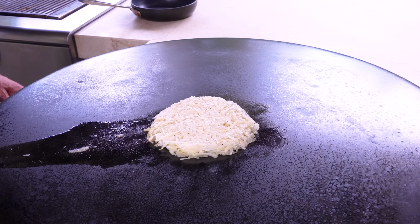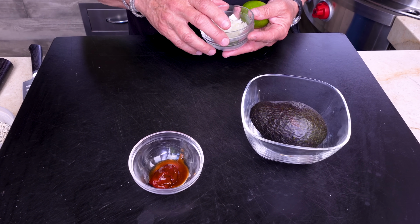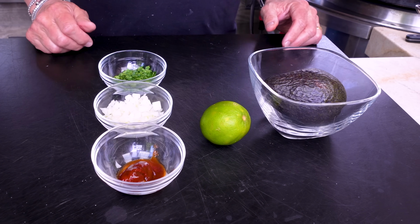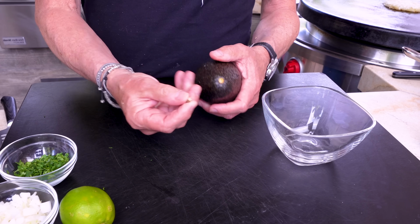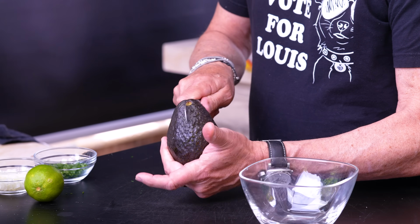Starting with a little quick guac. It's a bowl, it's an avocado. This is chipotle pepper in adobo sauce, diced onion, cilantro, a lime. It's pretty much all you need. This is a pretty quick version. So we go, always have to take that little butt thing out of the top. I hate them. You know how to cut an avocado?